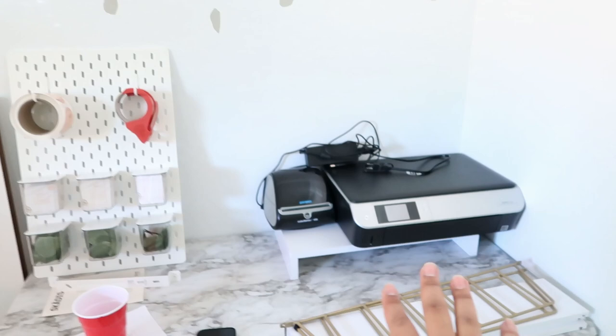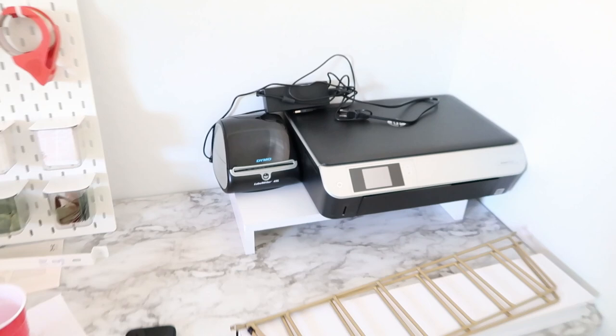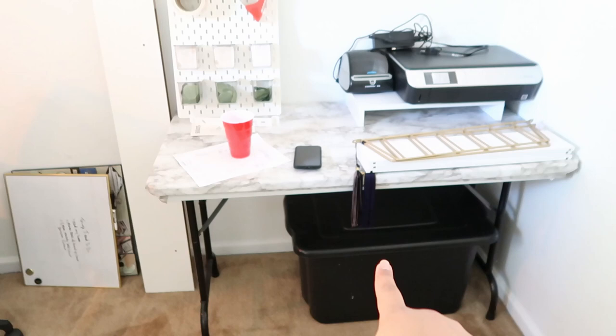My printers are right here. They need to be plugged in. I'm currently looking for the plug to that one. Hope I find it. And then that's kind of all that's going on there. That's packing peanuts, so that's the packing station.